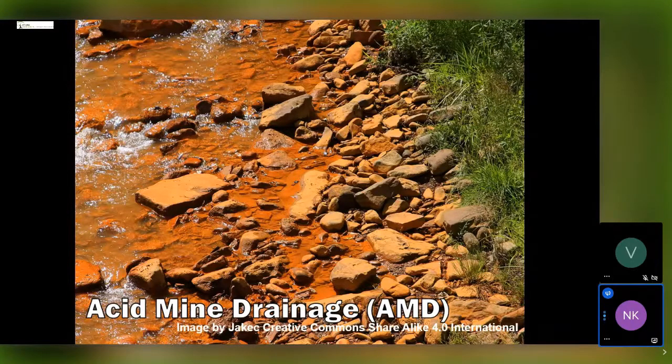AMD is a worldwide problem, leading to ecological destruction in watersheds and the contamination of human water resources by sulfuric acid and toxic heavy metals. AMD can be many times more acidic than acid rain and battery acid, and continue for hundreds or thousands of years until the available sulfide minerals are exhausted.